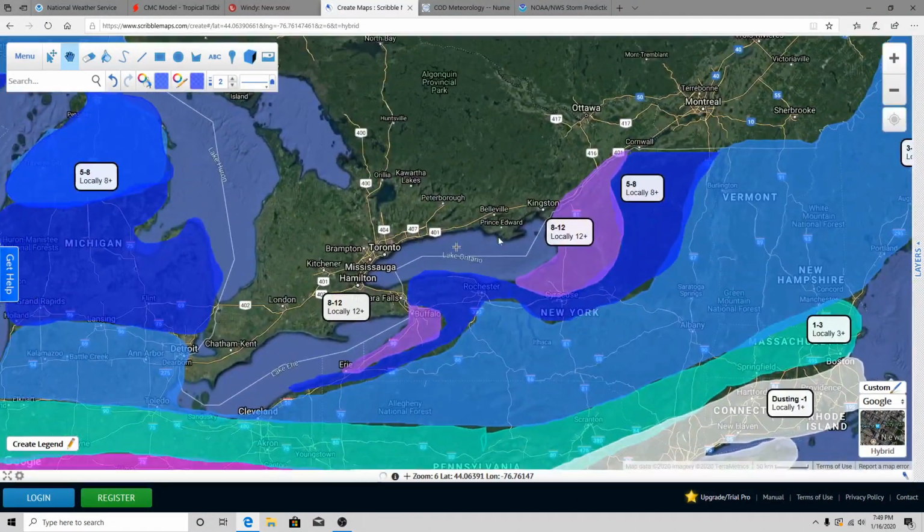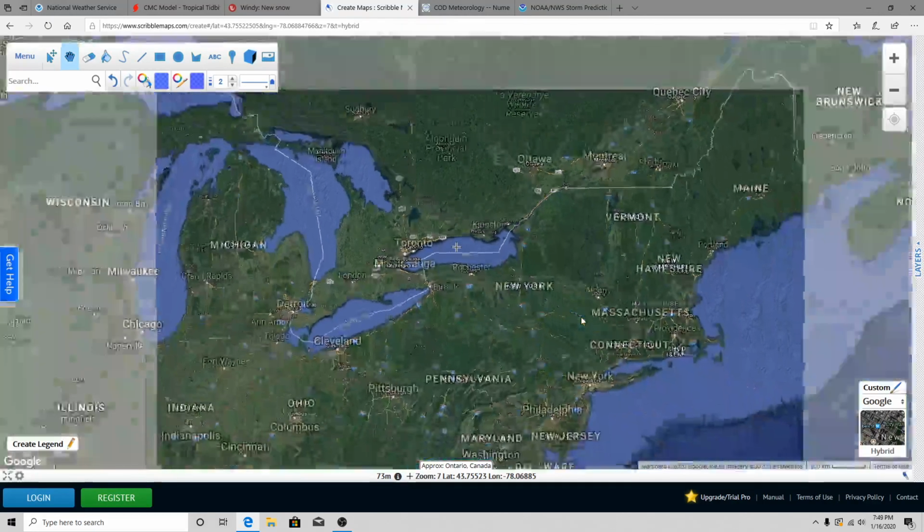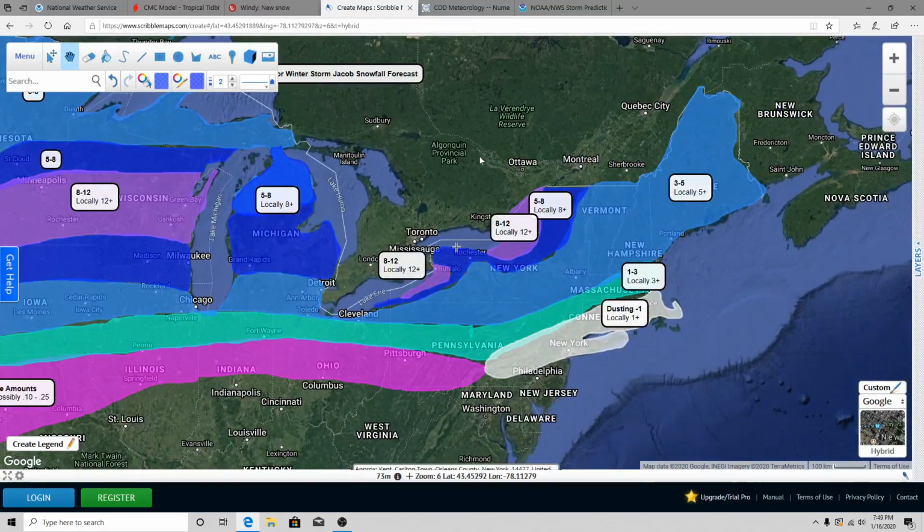I'll zoom in here because it is for very small areas. The 8 to 12 inches does include a place like Buffalo and even Erie, Pennsylvania as well. I'm not going to try guessing that town name, city name. I'm sorry if any viewers live there.